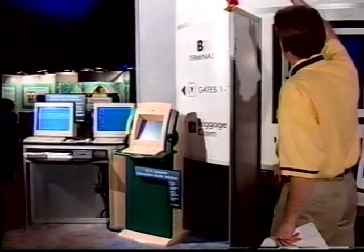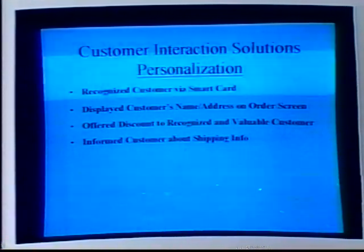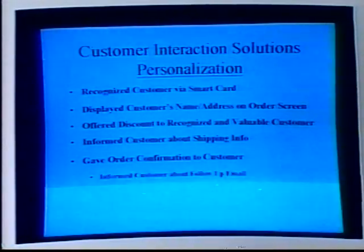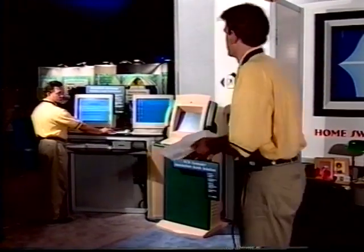From a personalization standpoint, we can actually see what happened here. You have the smart card, you put it into the kiosk, and it recognized him as Frank Purdue. It verified his order information and displayed his customer name and address, and also offered a discount to Mr. Purdue. It gave 15% off cell phones right from the kiosk because it recognized him as a valuable customer. In addition, it gave the confirmation to the customer, and then finally is following up with an email to that customer verifying the shipping information and also the ordering information.